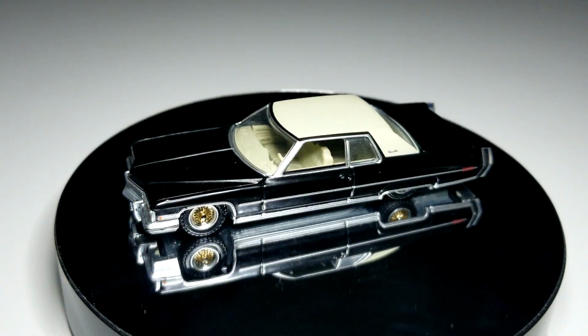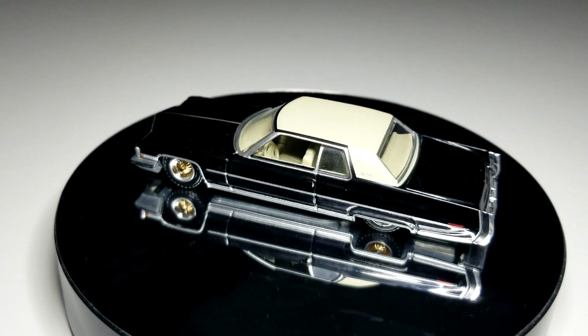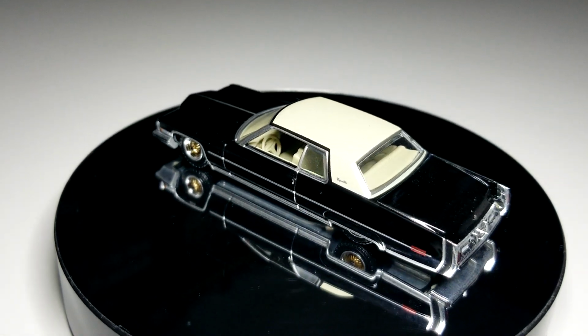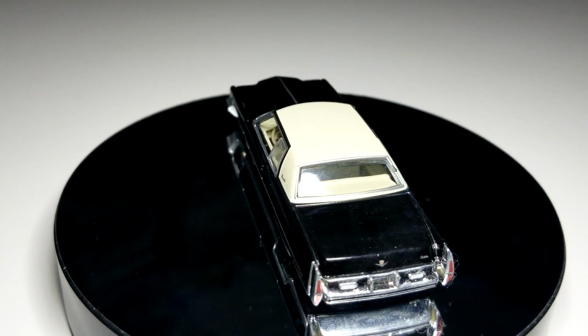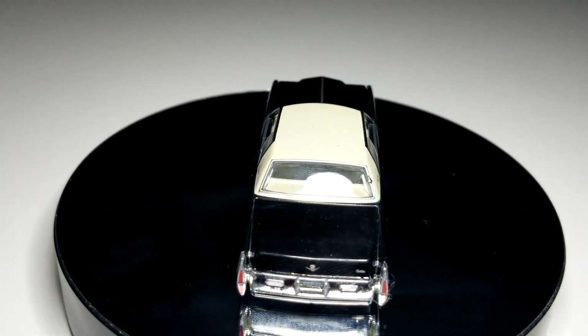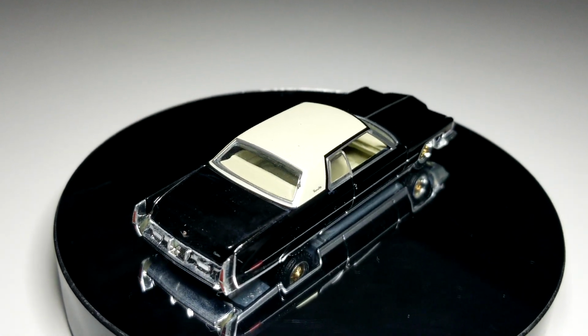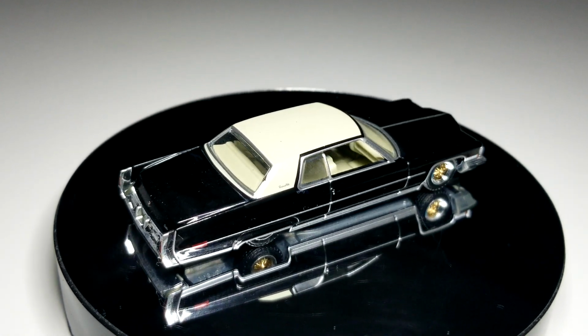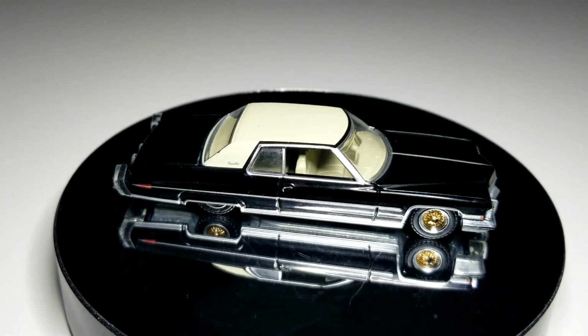This is a very large casting. And I love it. I absolutely love it. I picked up that Lincoln Mark V from Auto World. It's kind of one of the first big boat 1/64 scale cars I picked up. And it's just so cool. And now I get to pick up this guy, the 73 Coupe de Ville.